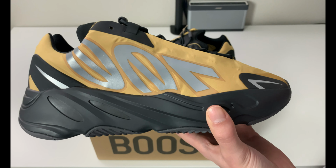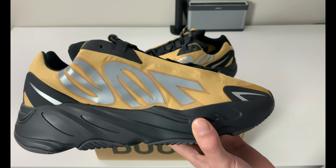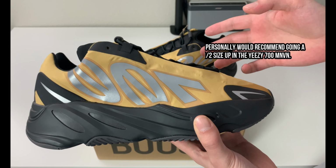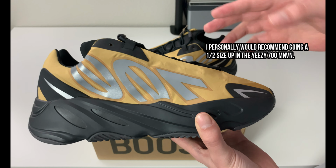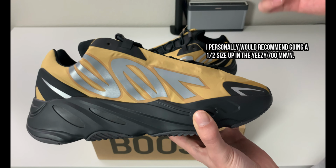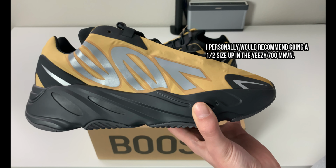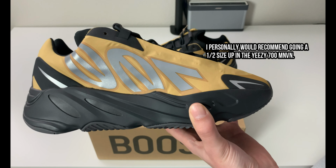So the one thing I will note about these is the sizing. They do run a little snug. And these are a size 13. I would have almost preferred a 13.5. I would recommend going up half a size, and I don't want to say a full size unless you have really huge feet, wide, and other than that, I would say go up half size, not a full size.